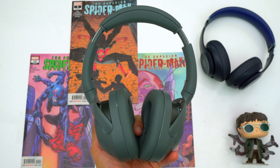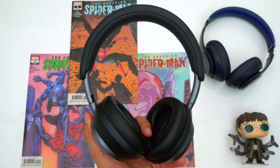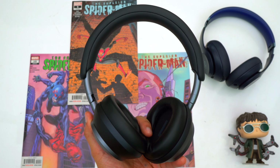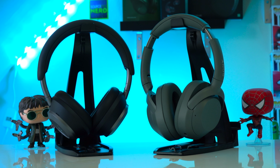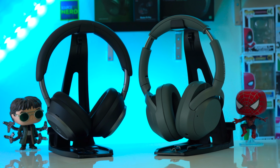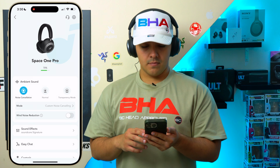So like you may have just seen, the Sony ULT Wear are able to block out a little more noise than the Space One Pro, but it's not a huge difference. But the important thing here is the ULT Wear managed to block out a little more noise than the Space One Pro while having less cabin pressure, and having less cabin pressure is just going to lead to better overall comfort. Now, cabin pressure on the Space One Pro isn't a problem, but if you can get something with less cabin pressure and block out a little more noise like the ULT Wear, then you'll want to go with those. And then there's the ambient mode on these headphones.